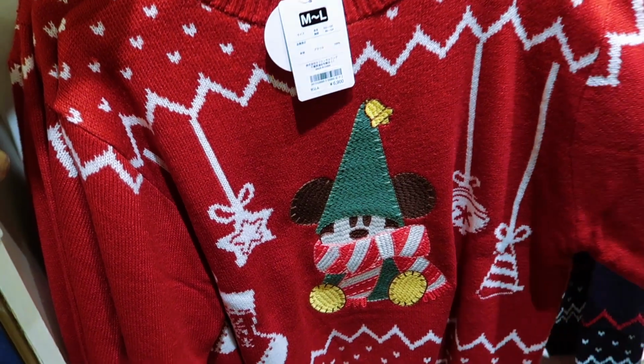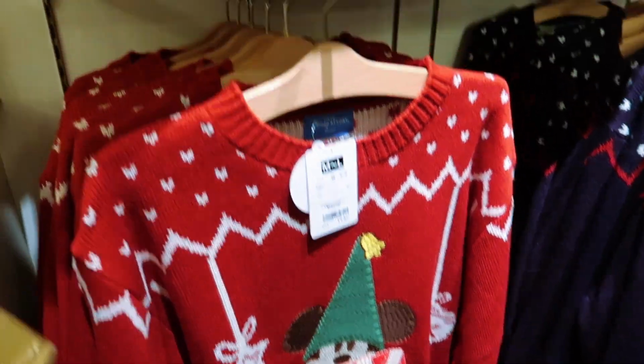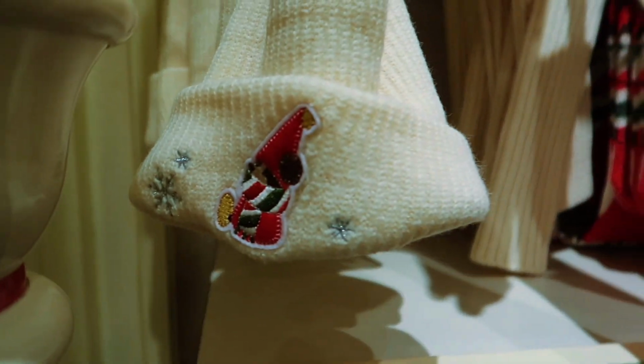It's pretty good. There's a lot of this Mickey motif. Oh, the leg warmers. Everywhere. So that's not happening. It's a little bit busy in there, so we're going to come out and try a different store.